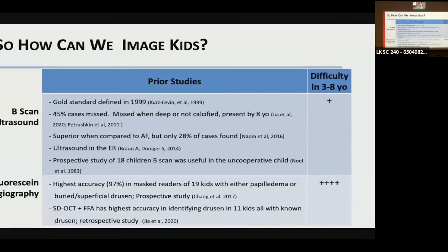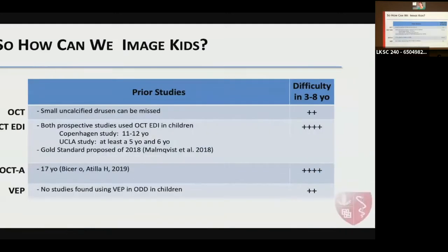Fluorescein angiography, obviously, is very, very difficult in children, but we have looked at that, and the paper with Dr. Pinellas and Dr. Chang actually found that fluorescein angiography had the highest accuracy in identifying drusen in papilledema versus pseudopapilledema patients. So OCT, we've talked a lot about that, and OCT EDI, as well as what Dr. Liao just spoke about. Those are now the gold standard for both pediatric and adult patients.